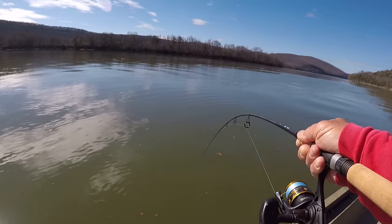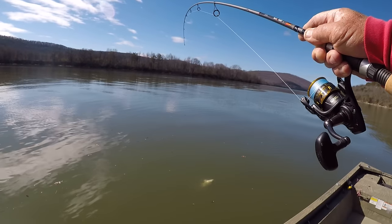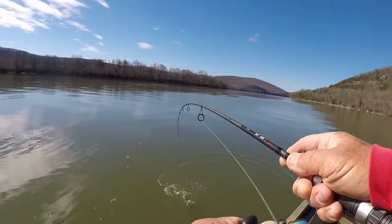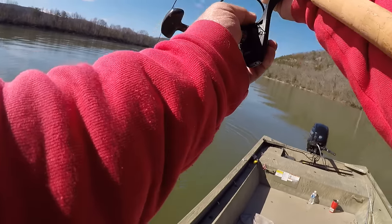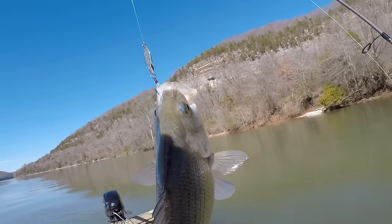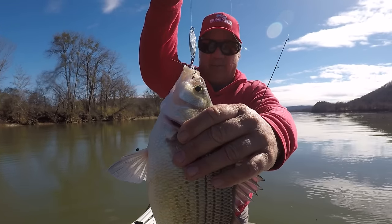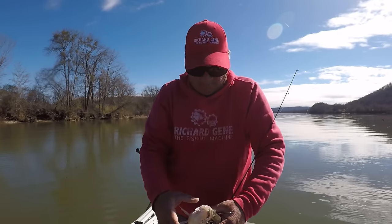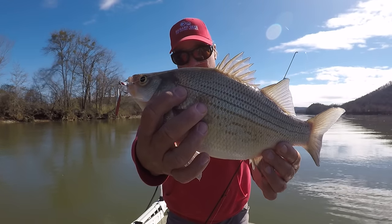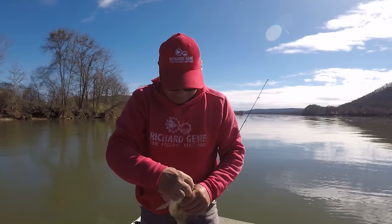Another good one. Look at this fish pool. This is a big one. This is the kind I'm talking about right here, folks. Golly. Wowee. This is the kind of white bass I'm talking about right here. Gotta be careful with them too. That is a big Tennessee River white bass. That's what I've been looking for.